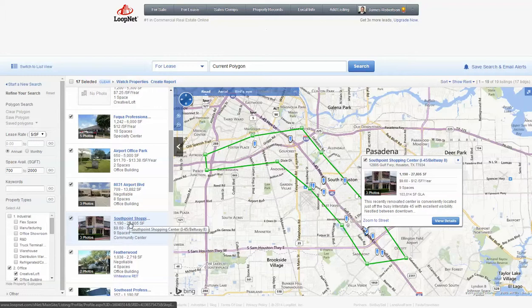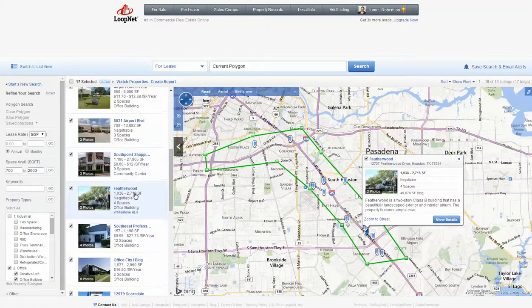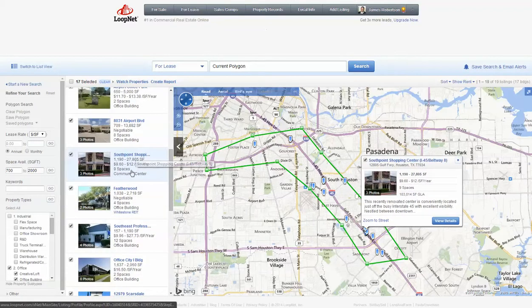Southport Shopping Center. I think the triple net is just too high. I don't think it's worth it. But if you want to look at it, let me know.